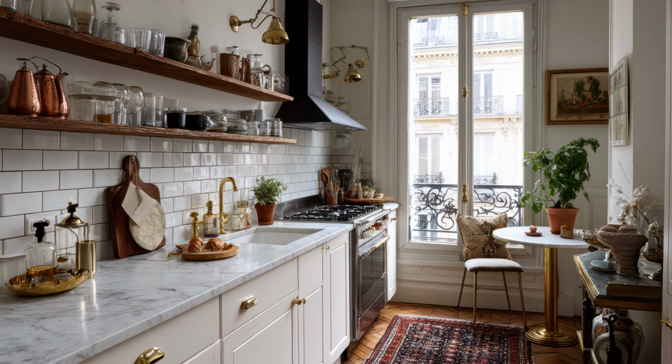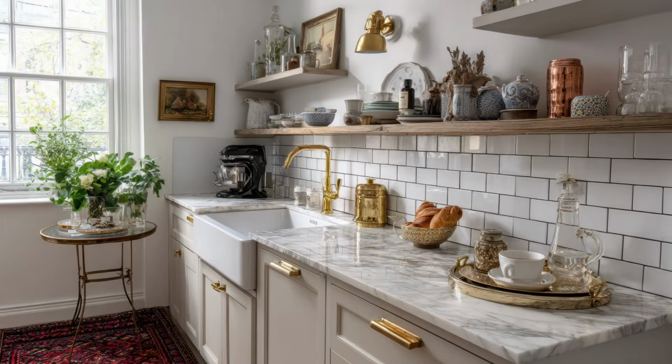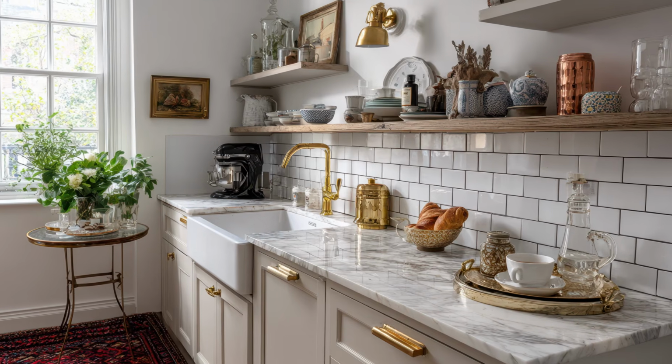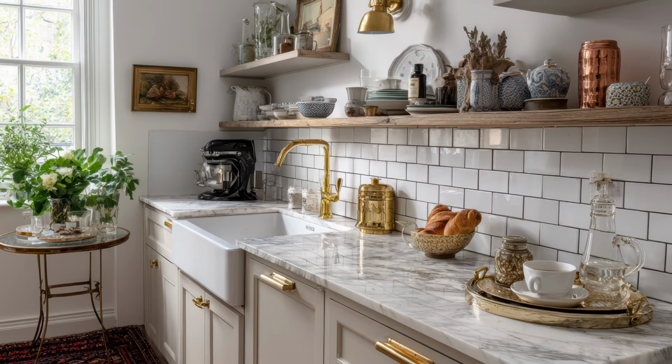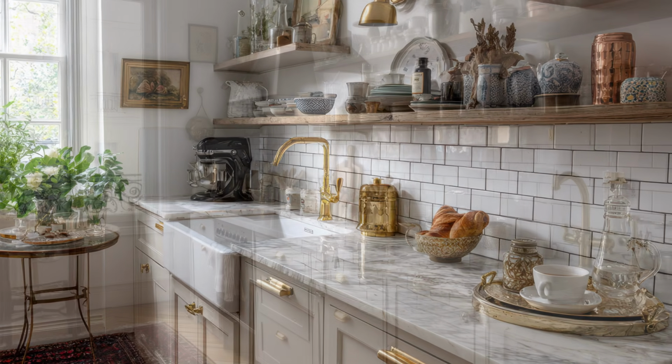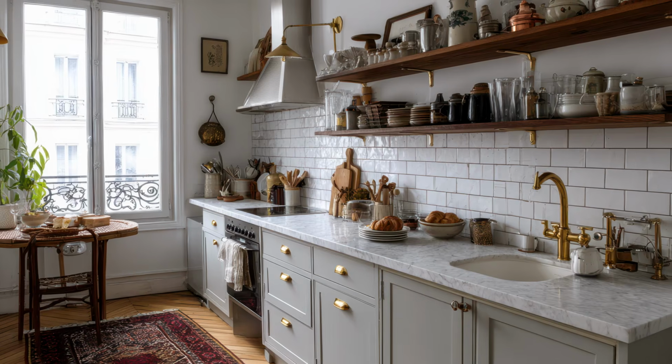Every item serves both function and beauty. A small cafe table tucked by the window invites quiet moments with espresso and croissants. The Parisian kitchen proves that culinary spaces can be both efficient and stylish, a perfect blend of utility and refinement that feels naturally lived in.